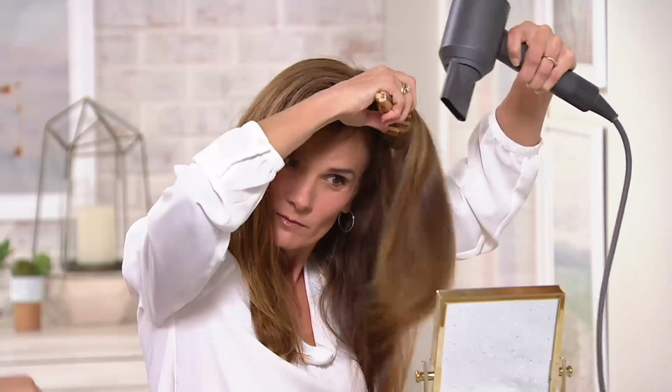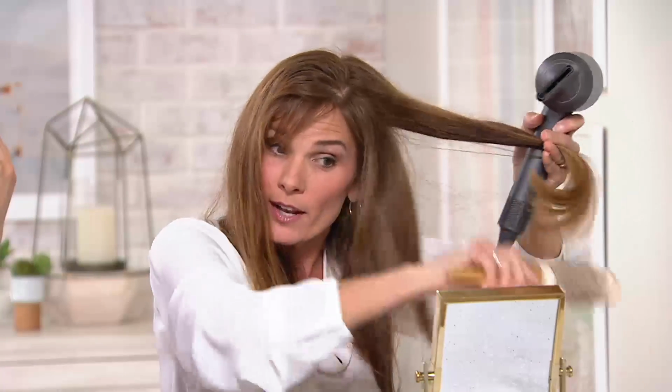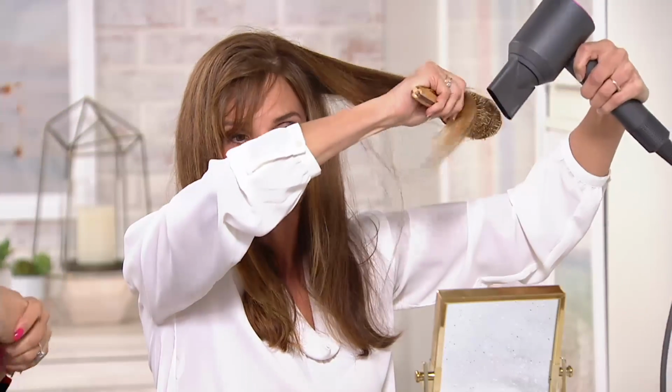I like this. And it's nice that you can easily switch that as well. Yep. I know exactly where I want to go, and it's not hot at all. Not even warm. And I like how you're using that round brush.